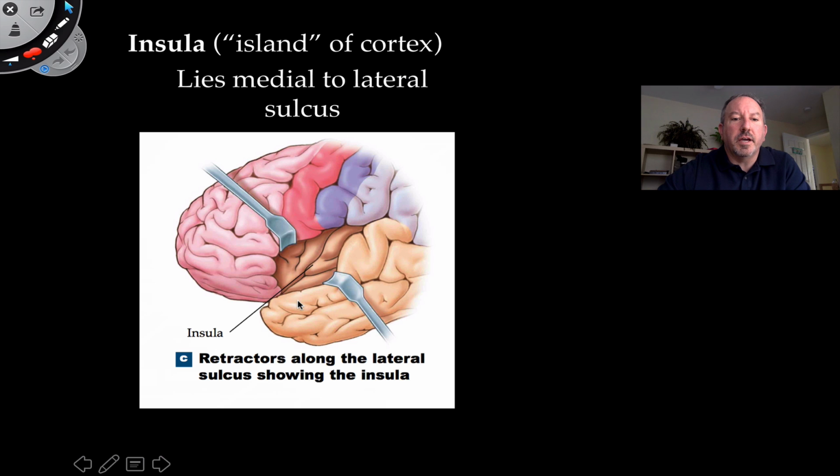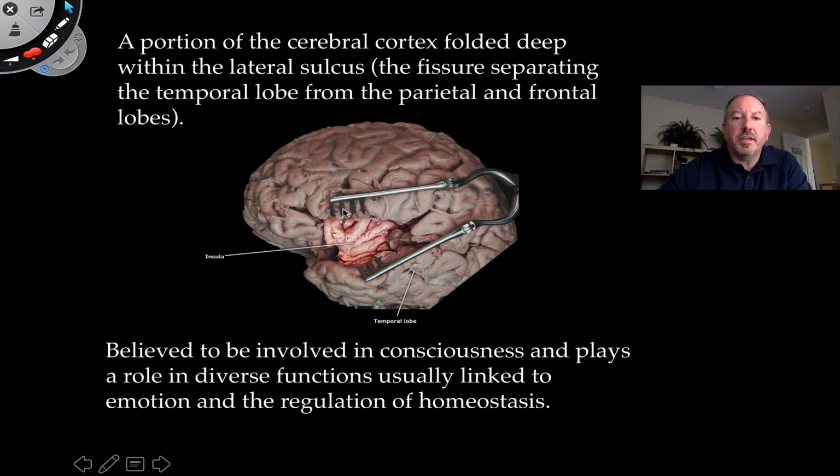So if you were to take that lateral sulcus and get some retractors and literally pull it back a little bit, you'll see that there's sort of like a little island, or insula, of cortex that's actually inward that you cannot see unless you retract back along that particular sulcus, and it's more medial to the lateral sulcus, meaning more towards the center of the brain. I find that to be kind of interesting. Here you can see it in color in a cadaver. So you take some retractors and pull it back, and it's highlighted right in here.